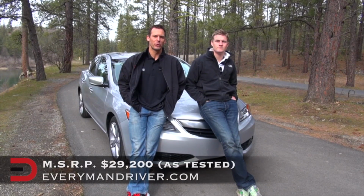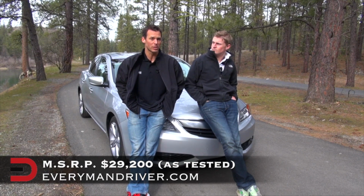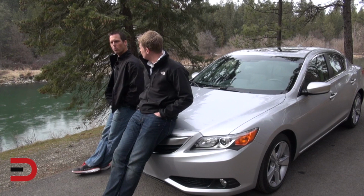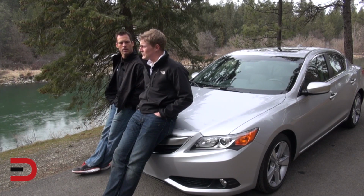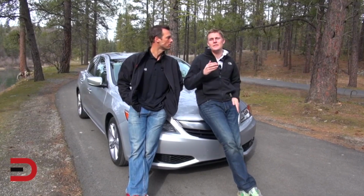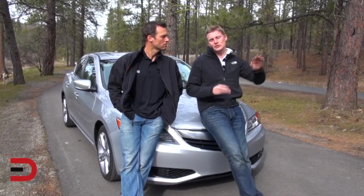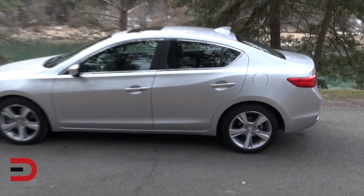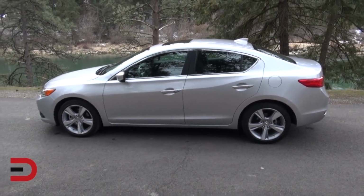So the MSRP here on the 2013 ILX Premium is just under 30 grand. That's with the premium package, but you can get this vehicle as low as 26.8. And to do that, you'd have to drop the premium package. So Alex, how would you equip this vehicle if you were going to buy it? I'm pleased to say that I would equip it exactly as this came. Essentially, you get the big engine, you get the 6-speed, you get the premium leather, but you don't get the tech package. You ditch that. This also comes with the good wheels, so I think equipping this exactly the way it is, you get a fun, sporty, but luxurious vehicle.